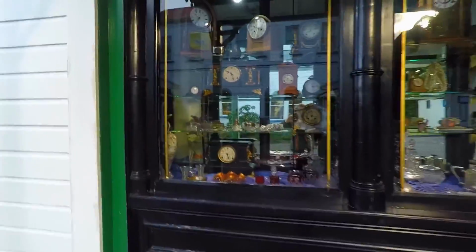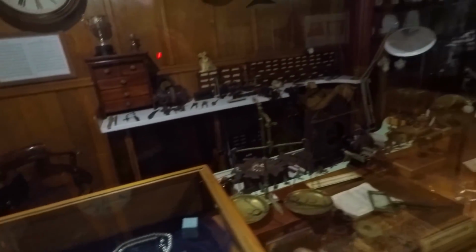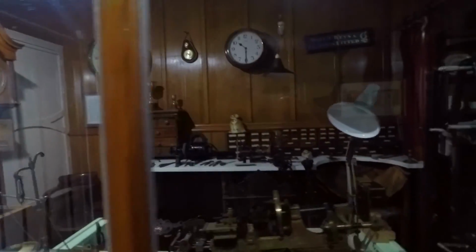And already in the front here we can see clocks and some gifts here. And now we will enter this place, and this is where the people used to bring their watches or other things to repair. So here we can see a few watches and other ornaments. And in old times, these watches and gifts were very expensive, so only rich people could afford them.